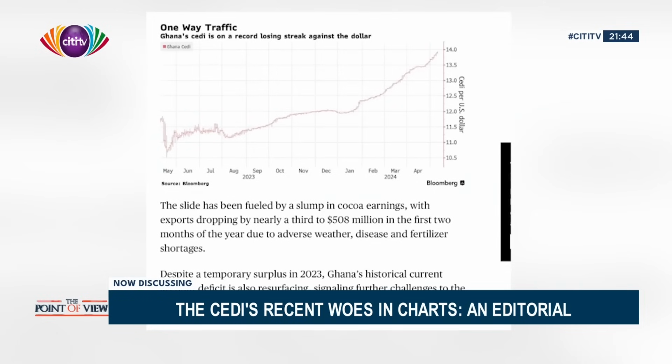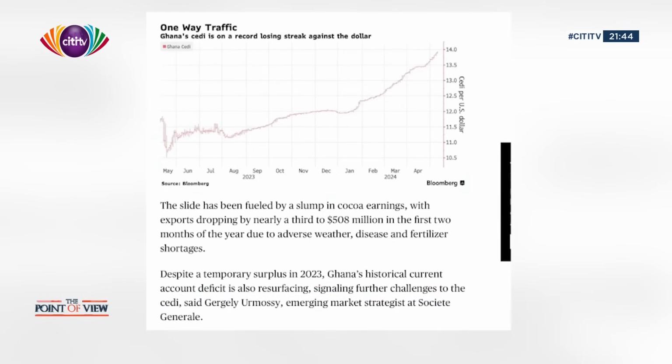Now, this is the important thing to look out for. The slide has been fueled by a slump in cocoa earnings. Last month, we did an editorial on cocoa, and we told you that we had already sold cocoa that we haven't finished producing. And we are going to need cocoa to give for cocoa that has been paid for. So our exports have dropped by nearly $508 million. Cocoa and gold bring dollars, which supports our reserves, and that helps to shore up the currency.